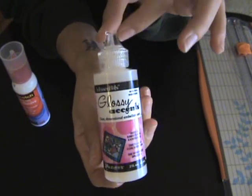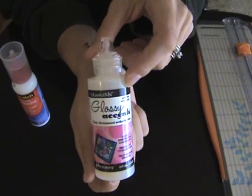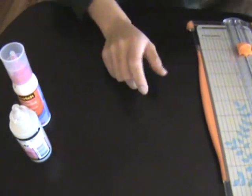And I am still wanting to try this with the micro beads. I haven't tried that yet, but this, you can just use it for everything. So I love this stuff. And if you use your 40% off coupon, it's always pretty cheap.